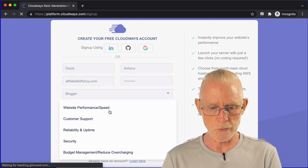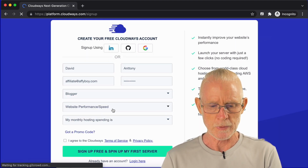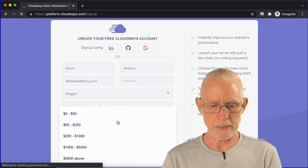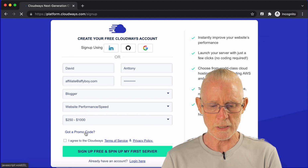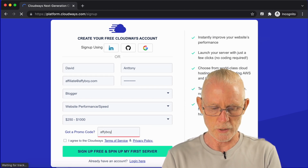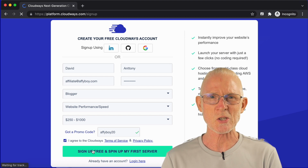I need to improve speed. Cloudways is brilliant for speed. Okay, my monthly hosting spending is, well, I'm going to tell a little fib because I want them to approve this straight away. Got a promo code? Yes. Affyboy 20. Okay, code's valid. I agree. Sign up and spin my first server.